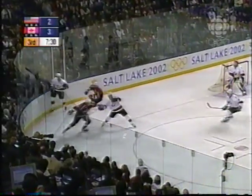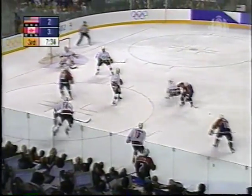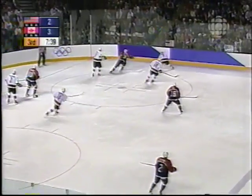Miller again to center ice. Gets it over the line for John LeClair. Conger hooked it high, not hard. And they'll keep it in for a bit. Here's Modano, he missed it. He got it back, goal. Dropped it to the line. Long shot doesn't reach the goal.